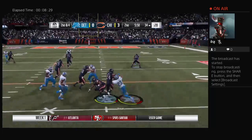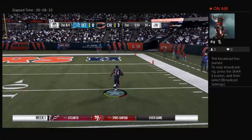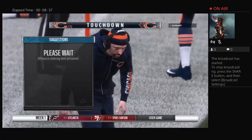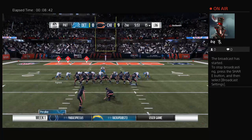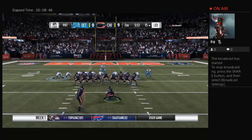They'll run it now out of the gun. And now running right through it. Oh, and now some space to operate. Touchdown, Chicago. Jordan Howard, 34 yards. And the Bears will add on to their lead.